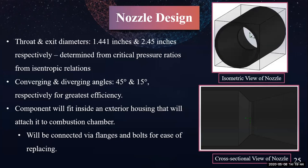Now with this outer diameter constraint and expansion ratio in mind, the throat and exit diameters turned out to be 1.441 inches and 2.45 inches. Again, this was determined from the critical pressure ratios between the chamber and atmospheric pressures and through isentropic relations. The converging and diverging angles are determined to be 45 degrees and 15 degrees for greatest efficiency. Furthermore, the component was designed to fit inside an exterior housing that will attach it to the combustion chamber. This makes it easily replaceable and it will be connected via flanges and bolts. Next slide.